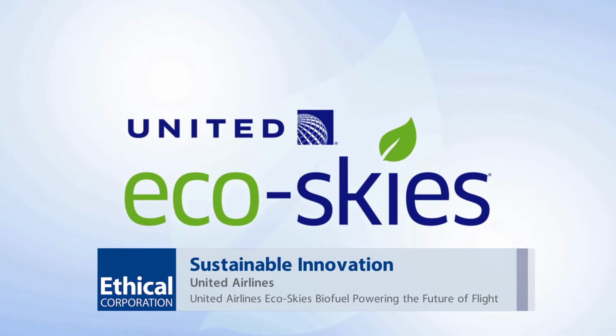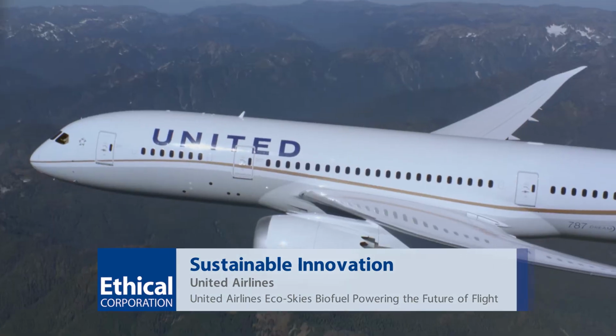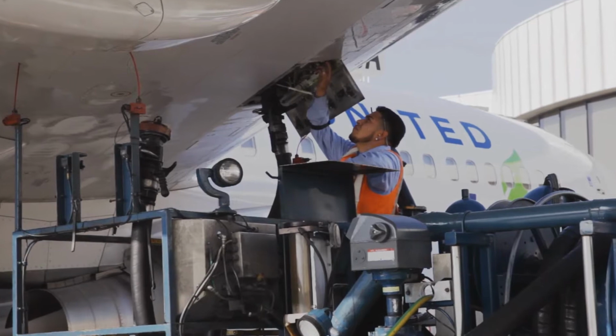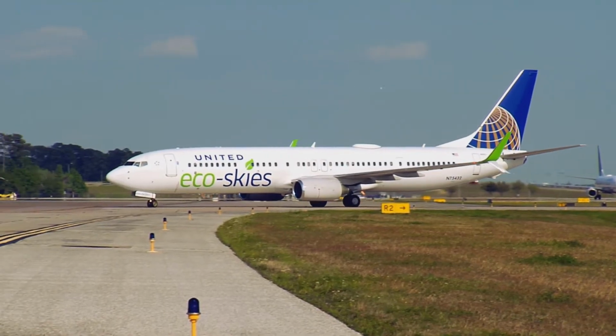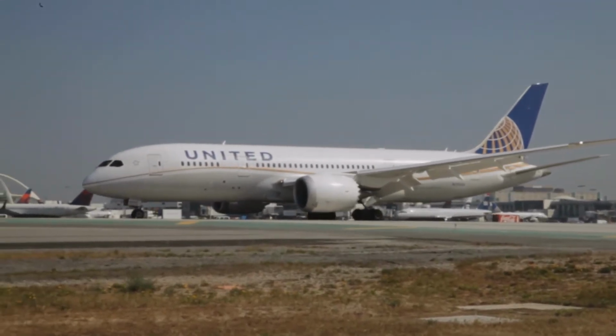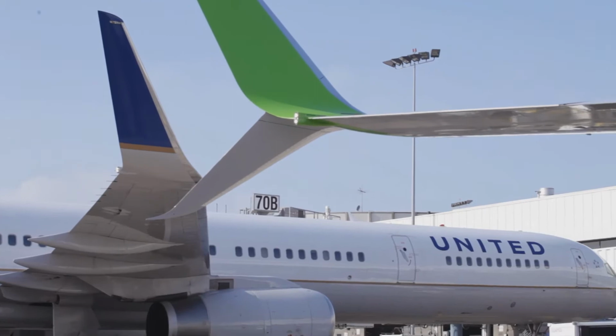So United's had a tremendous record on fuel efficiency, but fuel efficiency can only take you so far in looking to reduce carbon emissions. So biofuels is the next way to bring that into the mix of fuel we're using and reduce our impact. United is a true leader in the sustainable aviation biofuel space. Today, we've moved beyond test flights. In Los Angeles, we're deploying sustainable aviation biofuels in our regular operations.